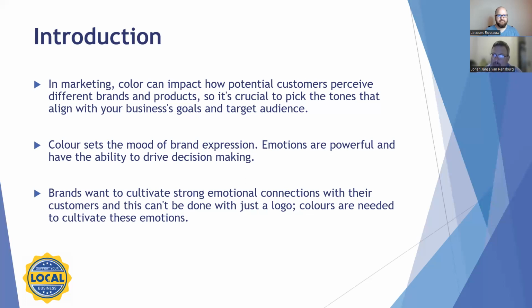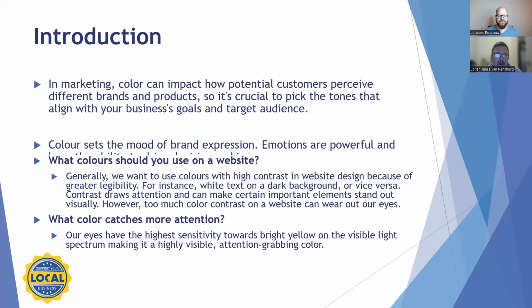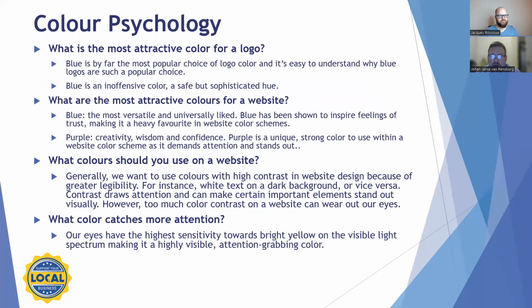Okay, can I go on? Yeah, that's perfect. Okay, Jock, do you want to quickly run through these? I think this touched on your colors and that type of thing. Yeah, that sounds perfect.